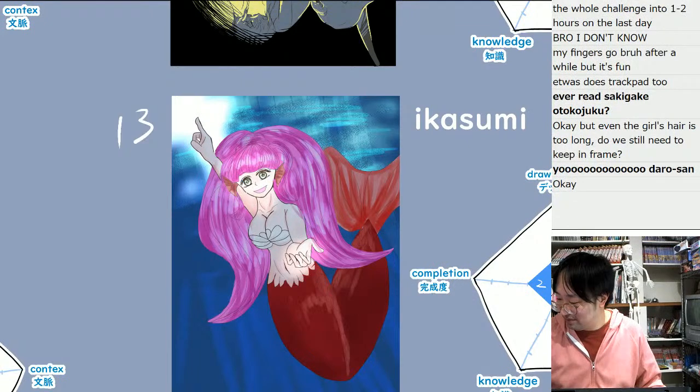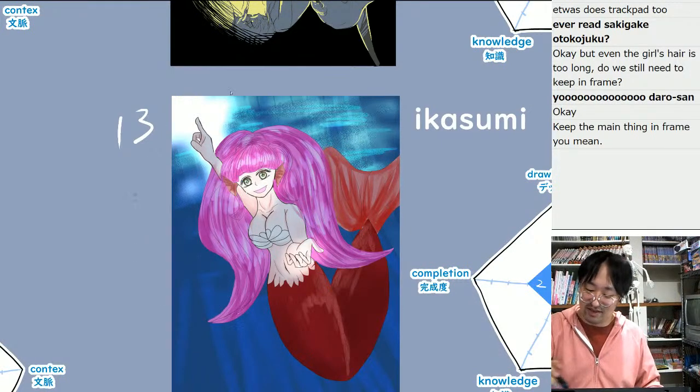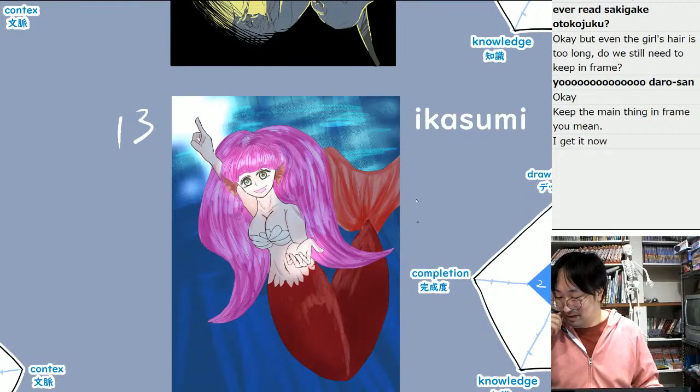For example, this one has the fin out of frame, but that's okay because the fin isn't that important. Keep the main thing in frame, you mean? Keep main things in frame, right? Because the fin here is not the main thing. The main thing is this character, the upper side of the character.